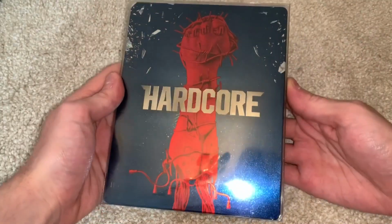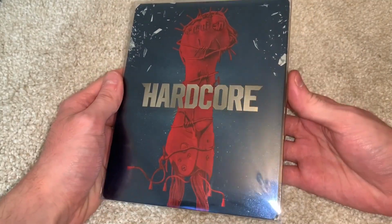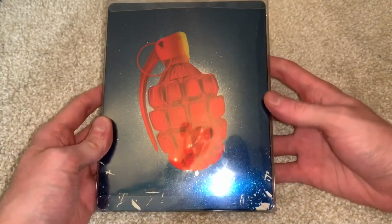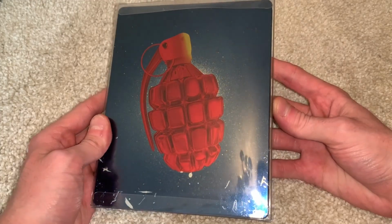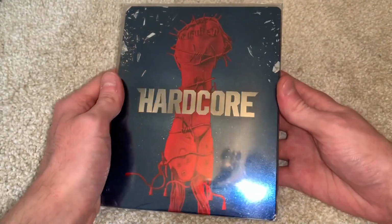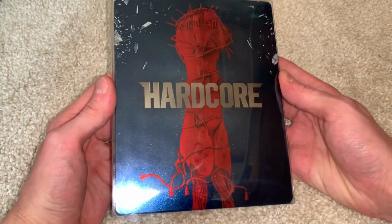All right, and then next we have Hardcore Henry. This is a German Steelbook. In Germany, the movie's just called Hardcore. I am a huge fan of this movie. I really love it. A lot of people criticize it, but I think it's really cool. Just action-packed. A really cool story, too. And definitely one of my favorite artworks, honestly. It's just very, very cool.